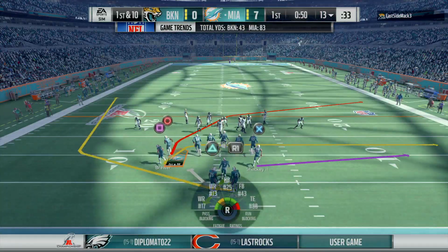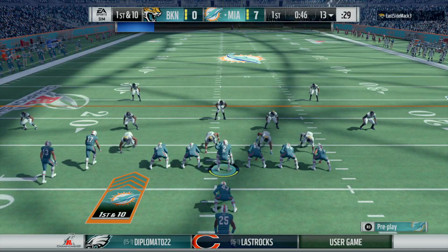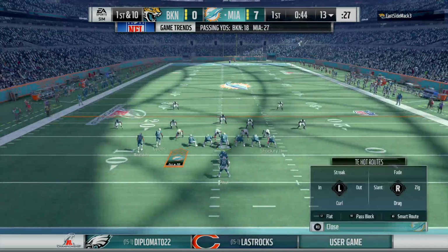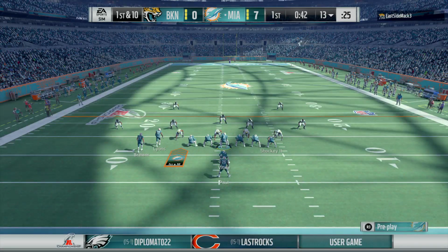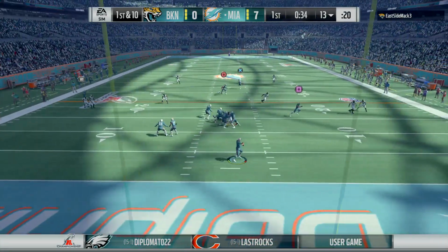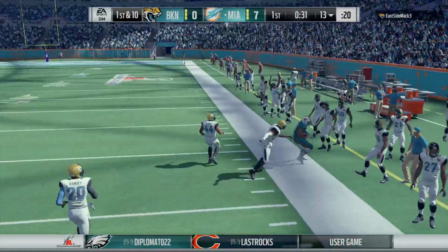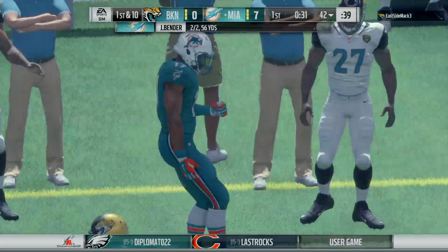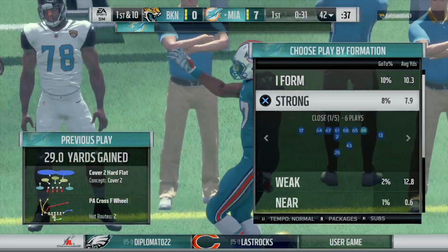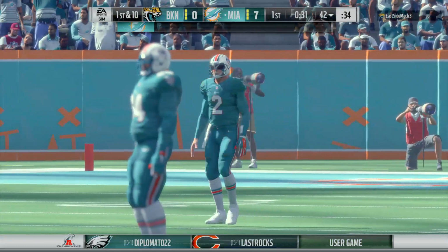So they pick up the first down after the run, and now they approach for the fresh set. Here we go now. Blue gun, gun, gun. They go play action here on first down. And he finds a man with a crossing route. And he goes out of bounds across the 40-yard line. He got 29 yards that time.